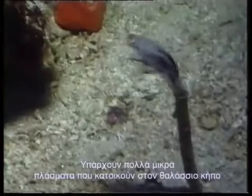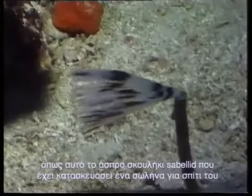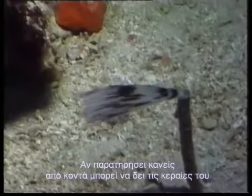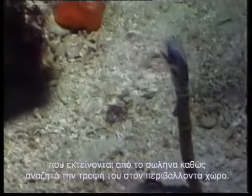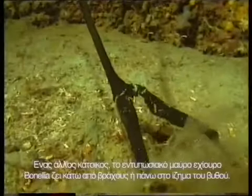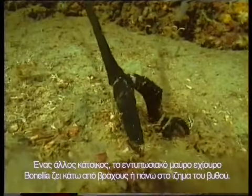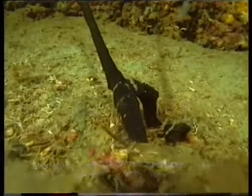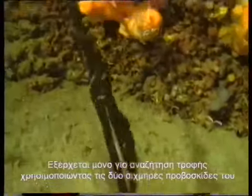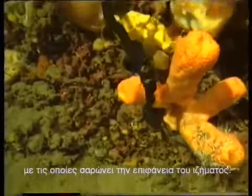There are many small creatures that live in the sea garden, like this white sabellid worm that has built a tube for its home. If you look closely, you can see its tentacles extend from the tube to search for food in the surrounding sea. Another inhabitant, the striking black Bonellia worm, lives under a rock or in the sediment. It comes out only to search for food, using its two-pronged proboscis to sweep over the surface of the sediment.